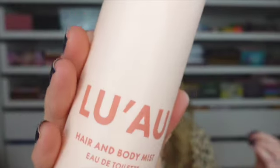Next, from Brown Girl Jane, one of my favorite fragrance brands, we have the Luau Hair and Body Mist. This is really more of a summer fragrance, but I'm just now getting around to switching out from my summer to my fall clothes. Again, I live in South Texas. It's still like 90 something degrees outside, so it's basically still summer. Anyway, this has keynotes of banana cream, lei flower, and Pacific sandalwood. It smells so yummy, like a tropical drink. Oh my gosh, I think I'm still gonna wear this. I love every single thing I have tried from Brown Girl Jane.